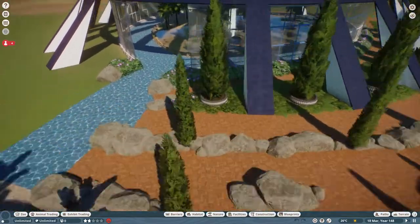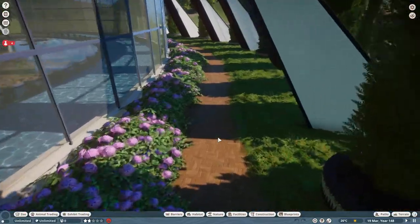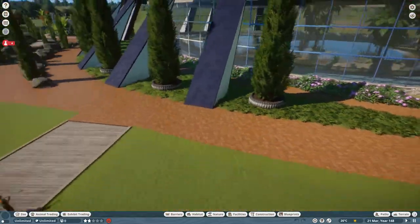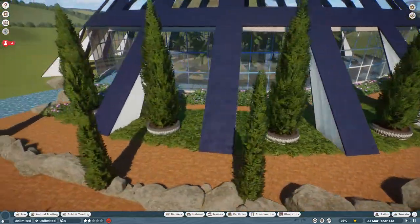I also put in another path actually under these arches here. You've got a small path, sort of like a little garden path that comes through here and eventually meets up again over here. And some basic decorating. I didn't want to do anything too over the top with all this.